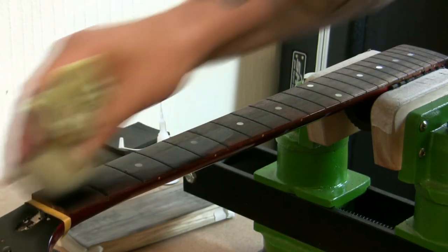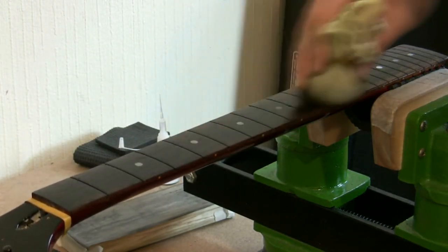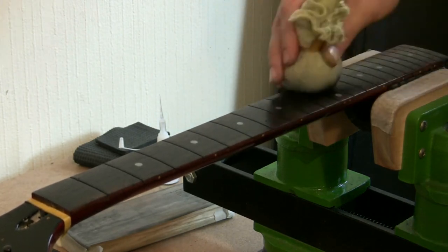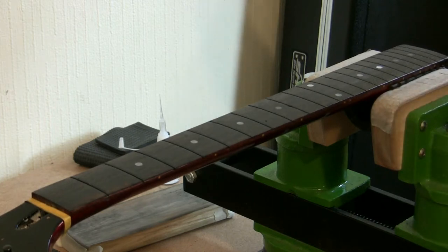And if you see, it isn't going to really darken it. It'll look dark now because it's wet. But all it's going to do is bring that grain out.